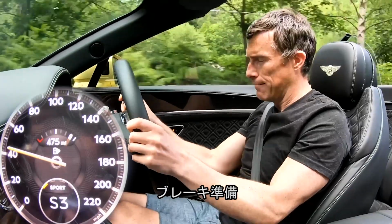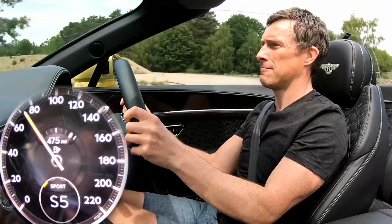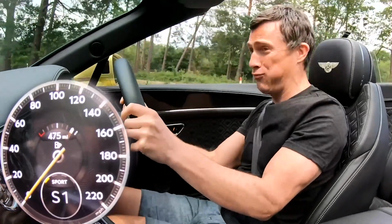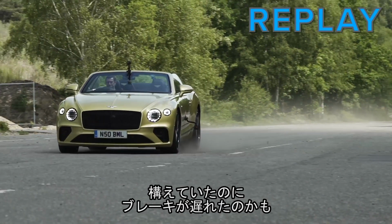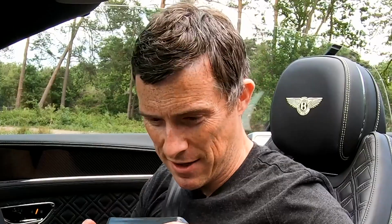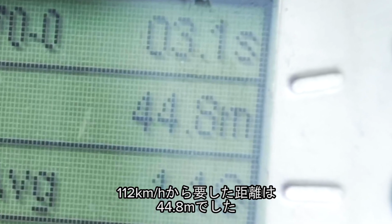I'm going to left foot brake it. Here's the 70, here we go. Do you know what? I was actually a bit late on my braking for all that left foot braking shenanigans. I almost passed the cone, but what did it actually do? What does the data say? It stopped from 70 miles an hour in 44.8 meters, which is incredible for a car of this size.